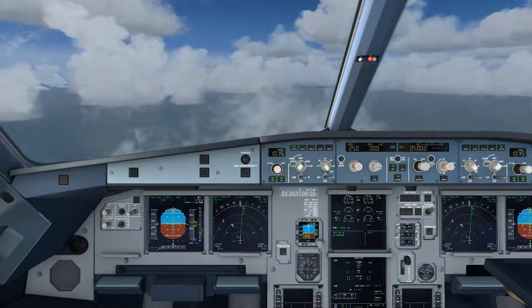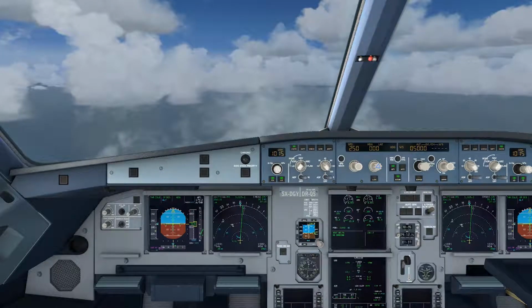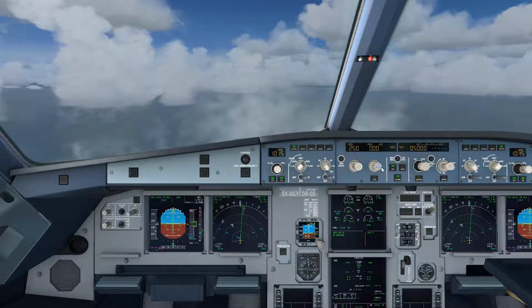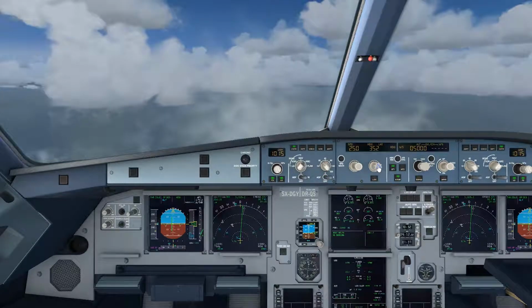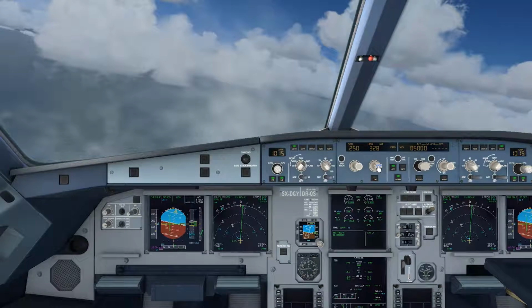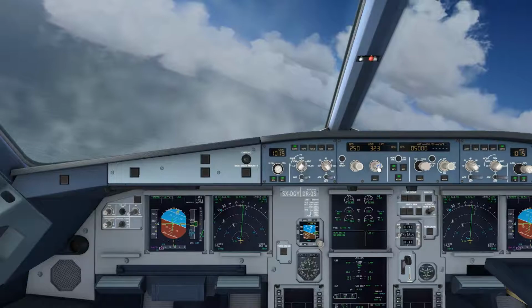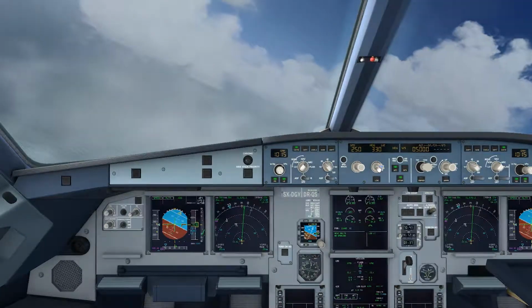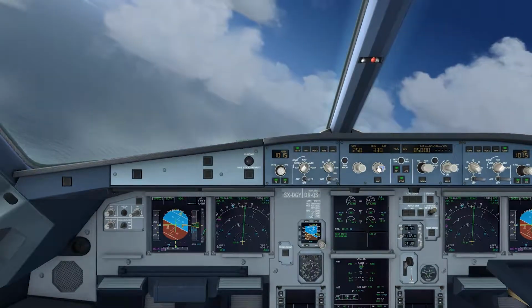Aegean 211, left heading 330. Okay, left heading 330, thanks for letting me know. Captain, the cabin is secure. Aegean 211, left heading 330. Left 330, Aegean 211.